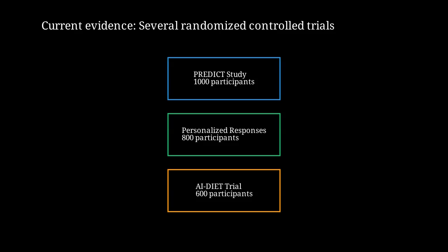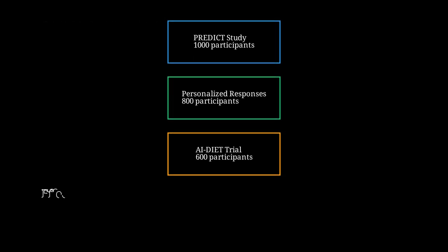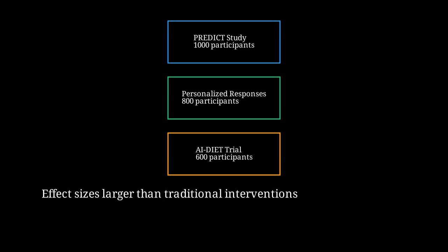The Personalized Responses study with 800 participants showed AI recommendations improve glycemic control by 28% compared to standard dietary advice. The effect sizes are substantially larger than traditional one-size-fits-all dietary interventions. Traditional diets show 10 to 15% improvement, while personalized AI approaches show 25 to 35% improvement.